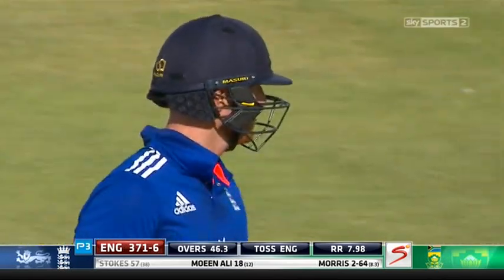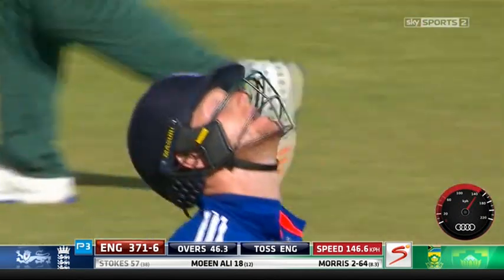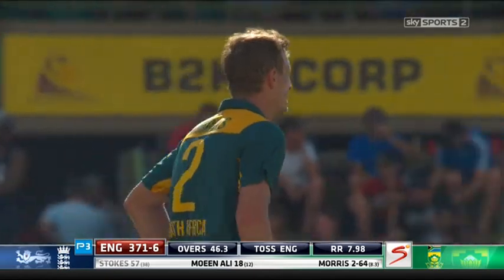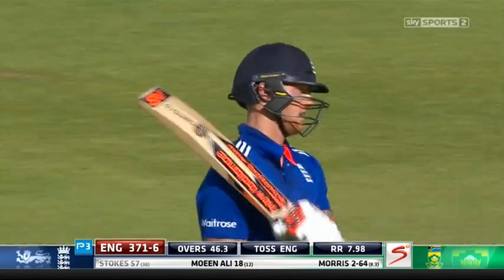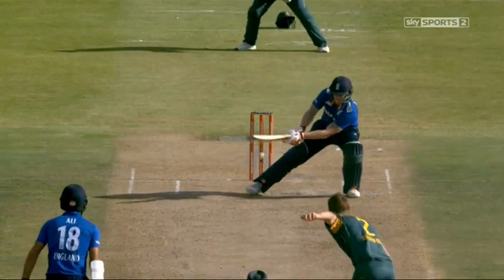Bowled him. There we go. The plan is successful for Morris. Just going to say, I hope Ben Stokes doesn't try the little scoop shot. Such a muscular hitter. Keep teeing off. He went for the scoop. And fair play from Morris. He got it full, he got it straight. And if Ben Stokes missed this, it was going to hit the stumps.